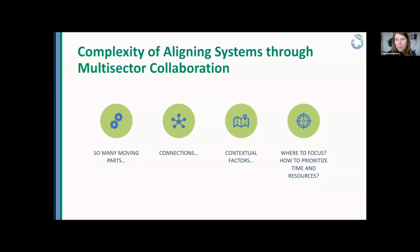And so what we are trying to do is to not focus on all of those things, to not run through all of the elements of any one framework or all of the many frameworks that you could focus on. Instead, we're acknowledging that there are so many moving parts to this incredibly complex work that y'all are doing. There are so many connections that you have to manage, and there are contextual factors. And so what works in your community might look very different than what works in another community in another state, or even just down the road.